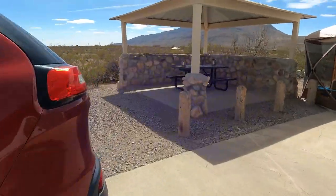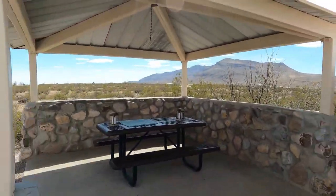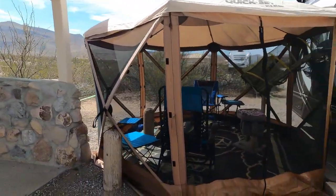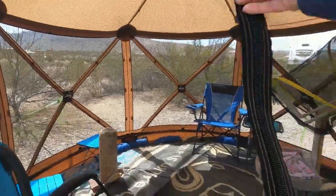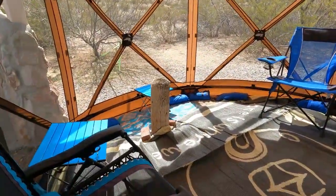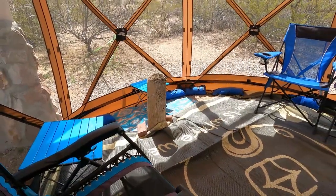And this fantastic little cove here where you've got a picnic table, you've got a rooftop, very nice shelter. I was able to put my catio up. It is pretty windy in the afternoons. I did have to improvise. And so you can see that I have one of the posts actually in the catio.